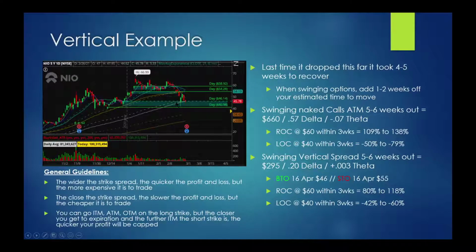So here's a vertical example of Neo, and I haven't looked at what it's been doing, it's probably based out a little bit more. But last time, as we do all of our technical analysis, it hit a high and then retraced. It took 4 to 5 weeks to recover. So we're swinging options. We want to pick up an extra 1 to 2 weeks on that, so we're looking at 5 to 6 weeks out.